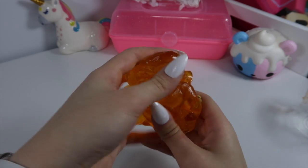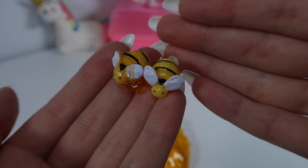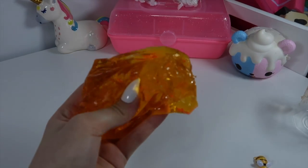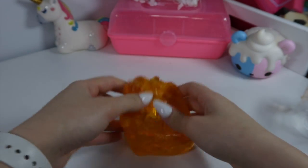Why is this slime low-key so good? It also has these adorable bee charms. These are so cute. It comes with 2 little bees. And then here is the slime. Oh my god, it kind of smells like vanilla a little bit. Not too strong, but that's okay. But this slime is a 10 out of 10 for me.